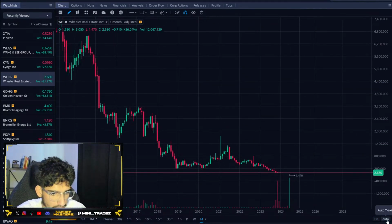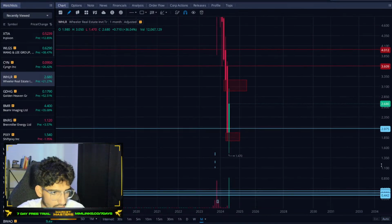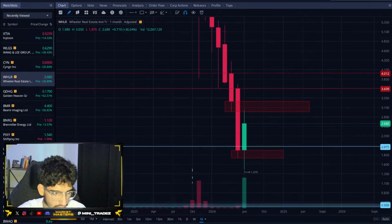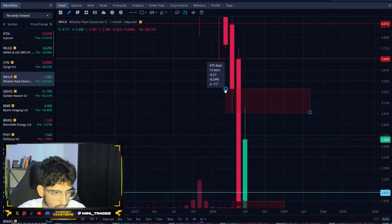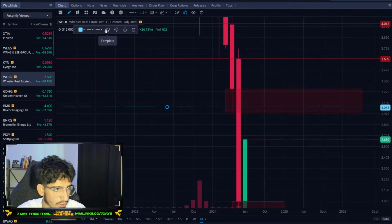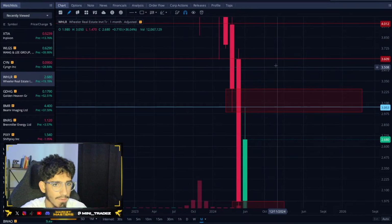Once we go to the monthly again, this is the time frame. This is what we're rejecting. So if we keep rejecting this 325, where do we drop down to? This level right here, either 305 or $3. Okay? This is that range. And after we break 325, we have next range to 360.